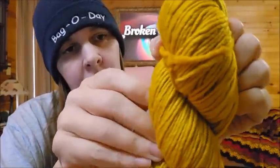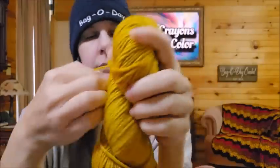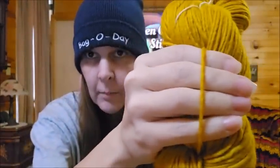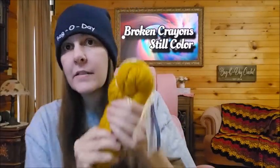The smell of Malabrigo is undeniable. And this is their 4-way. Spot on, Malabrigo. But you always are. Well, I can't say always, but I will say that they are most of the time.